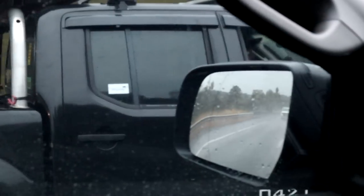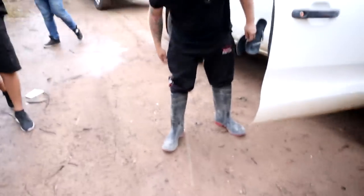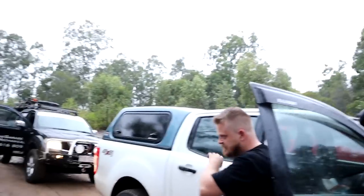Tunnel run. Lockdown anywhere. Designated recovery guy. Yep. He's got his boots on ready to go and he's got vinyl floors, so he's good for it.